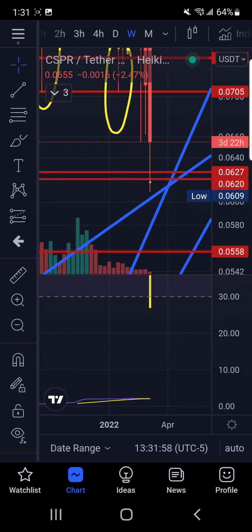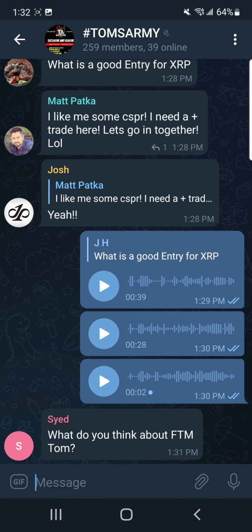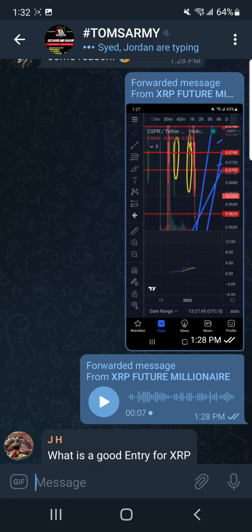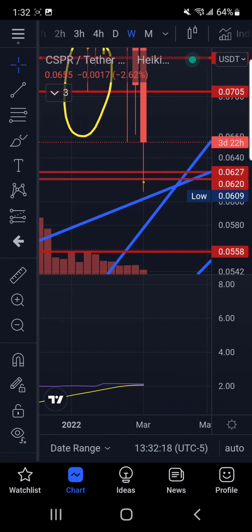We've been talking about Casper for a while, and I told everybody not to buy it 2.6% ago because it needed to come down. And I told everybody, let's watch the 625 support area, 627, and it's coming down. The weekly RSI is about as low as you could possibly ask for something like this. So by the end of the week, this is going to run at some point.